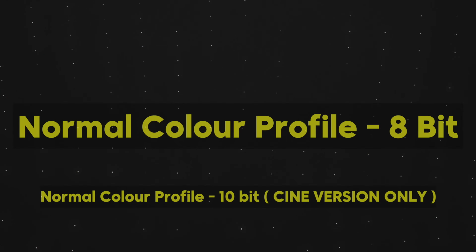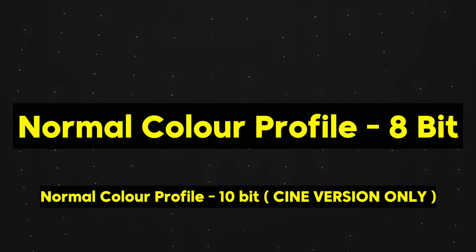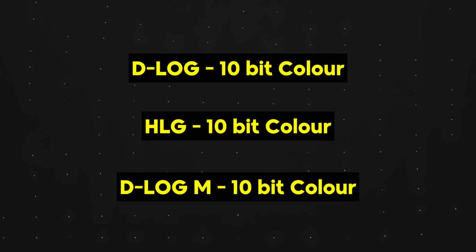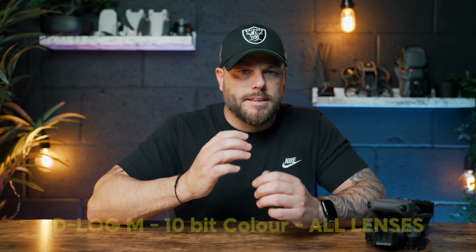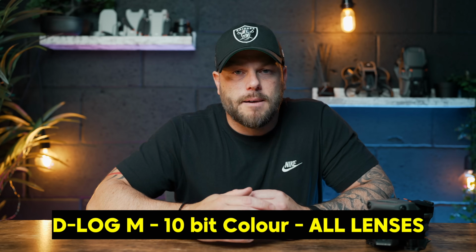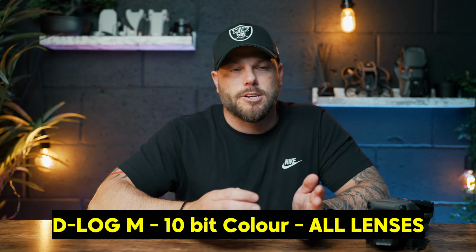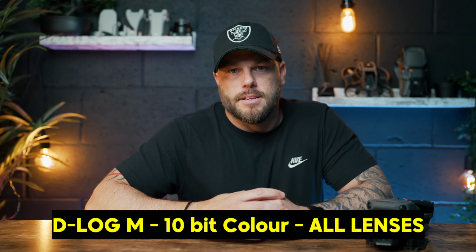However, this is a pro level drone. It's got pro on the side of it. We want to be able to do good color grading. We want 10-bit. Normal on the standard DJI Mavic 3 Pro is 8-bit color. So you're not going to get 10-bit out of normal. To use that, you need to use D-Log or D-Log-M. So I would like to see as a minimum D-Log-M supported on the 1x, the 3x and the 7x telelens. I'm sure that potentially could happen on a firmware update.